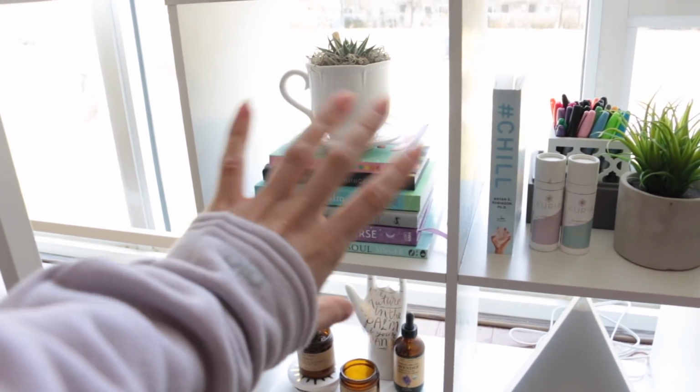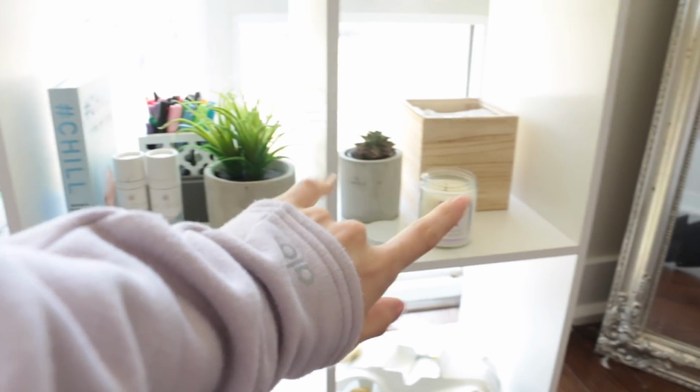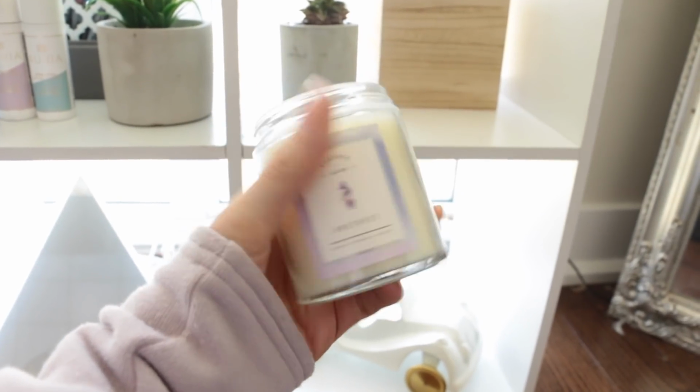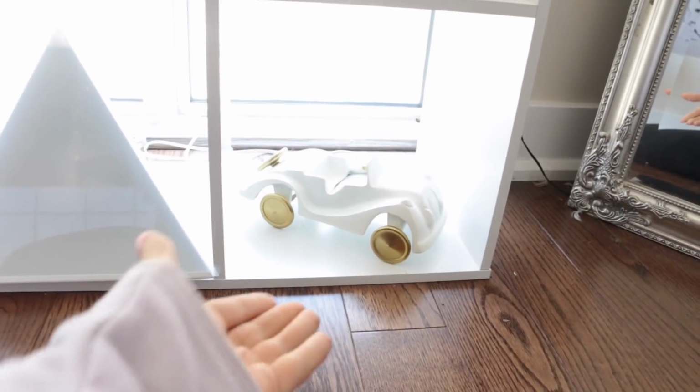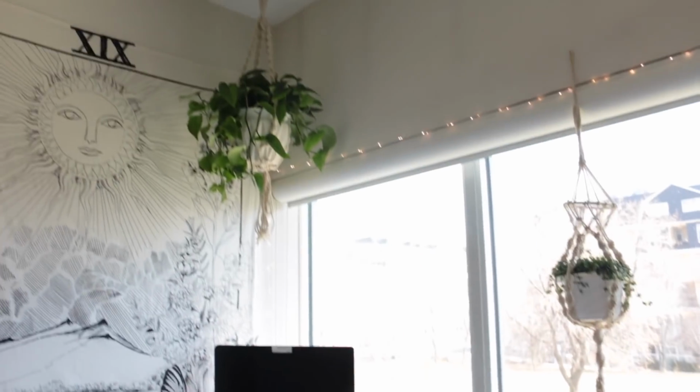And then moving down, that's a book haul coming soon. I don't want to show it to you guys, but it's a motivational book haul. Essential oils, more candles. I got this candle as well, is also amethyst from Indigo. Little vintage car, sun lamp, candles, and more essential oils. So a couple changes up here. I hung up my plants, which is giving me all the best vibes. I don't know, it's so zen now.